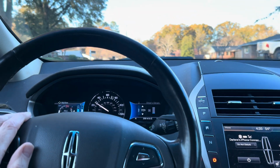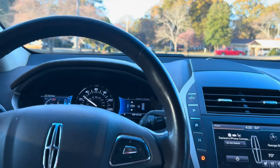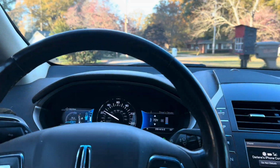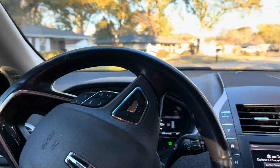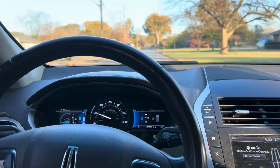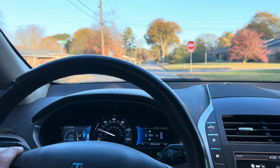It is governed to 109 miles an hour. It shows 110 on my speedometer, but GPS and online says it's governed at 109. So, which I guess that's okay, considering it's a hybrid. They don't want you to blow the damn thing up, I guess.